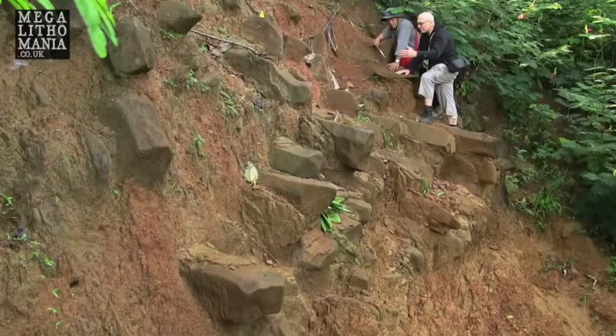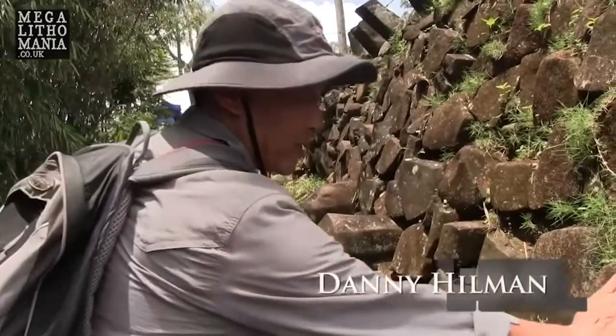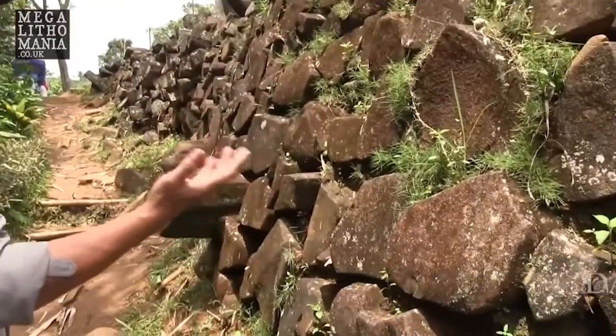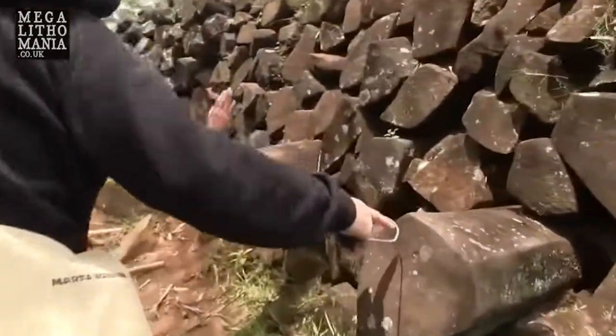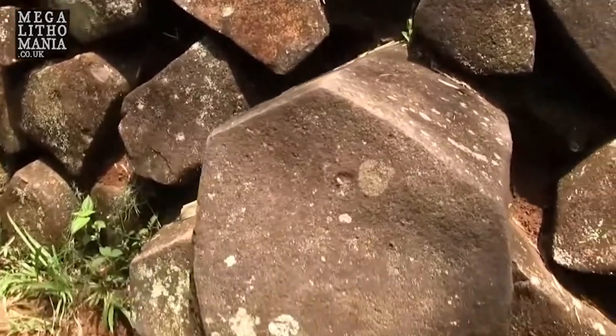Even on the eastern side, we have to see that the arrangement of the second layer is more advanced than this one. Yeah, this is more coarse, it's not as tight as the second layer. Yeah. What I find interesting here is you've got these two stones that are jutting out. That's clearly done on purpose.